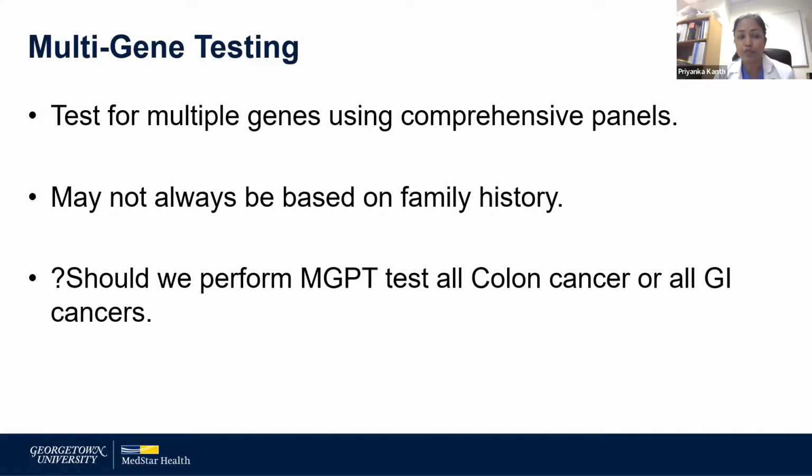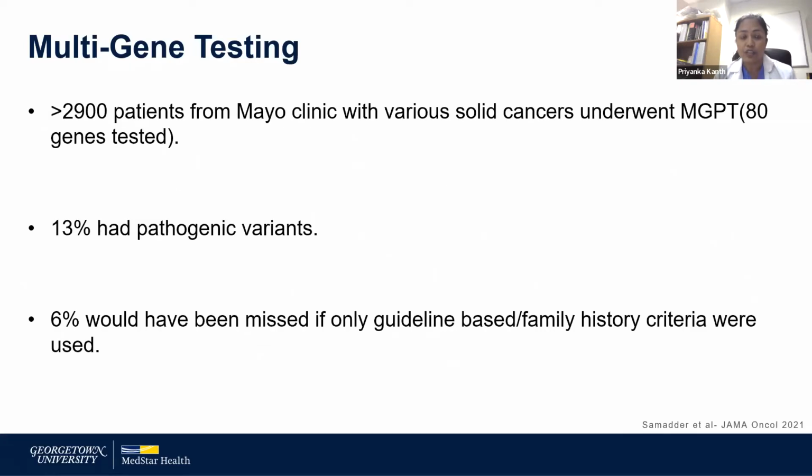This has been in debate for a long time in the genetics world, and I'll show you what changed just 2 weeks ago. This is a good study of almost 3,000 patients from Mayo Clinic, and they looked at various solid cancers, including colon, breast, and other cancers. And they did 80-gene panels. So that was a very big panel of genes. 13% were found to have a pathogenic variant, but what was interesting was that 6% could have been missed if we had used only family history or guideline-based criteria. Also kind of common sense, you do more panels, you are going to find something.